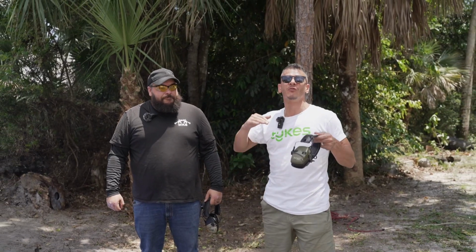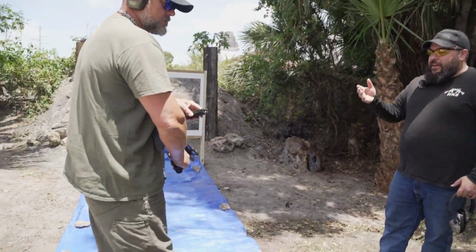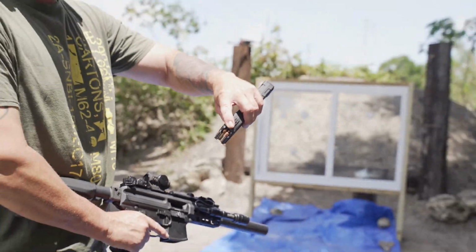Now we're gonna do several more shots with a rifle. Mike, tell us what we're gonna do. So we're gonna use the SIG MPX again. It is a 9mm. We're gonna try a new round. This is the Lehigh Defense Bullet, the Extreme Defender loaded by Underwood. It is extremely light. It's 90 grains.